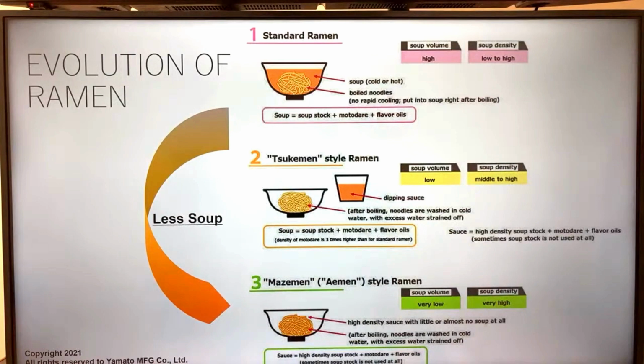And so we talked about this evolution of ramen, right? We started out with starter ramen, standard ramen, which has a good amount of soup, hot or cold, and we cook noodles in it. So this is a noodle soup dish. That's what we started with. So the soup volume is high and the soup density could be a little too high. And then we came across something we call tsukemen style ramen, like dipping noodles.